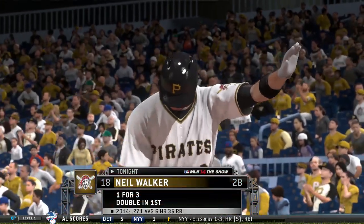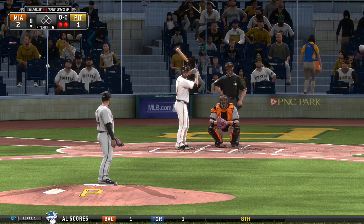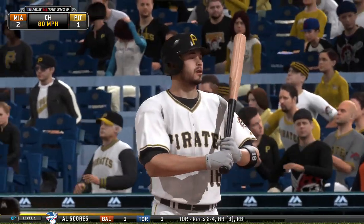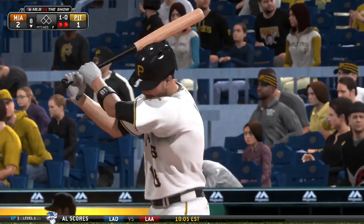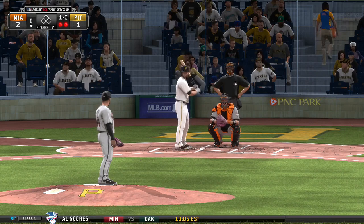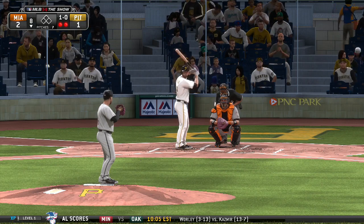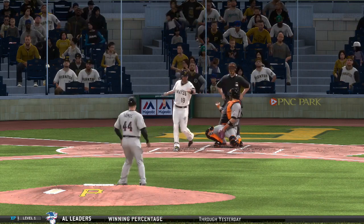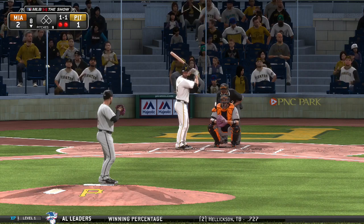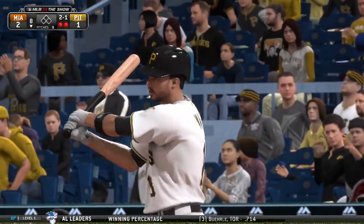Neil Walker will step in, a ground out victim his last time. He'll start him here with a changeup, but it's taken for ball 1. Two out, nobody on. And this is fouled back and out of play. Here's the 1-1 pitch. Walker lays off there. It's 2 balls and a strike.